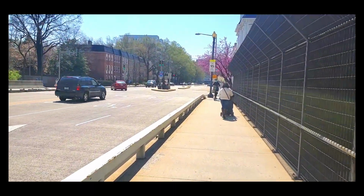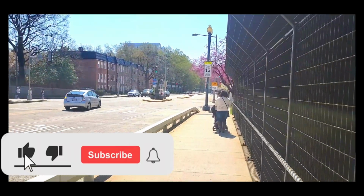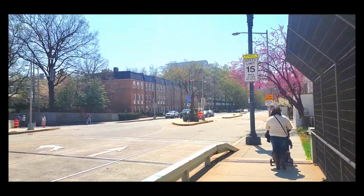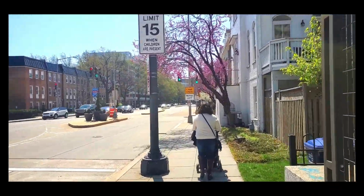Just parked our car, now going towards Tidal Basin. That is the main place where you get a lot of cherry blossom trees. So it's about a mile of walking. As you can see, it's a sunny day, wonderful weather.